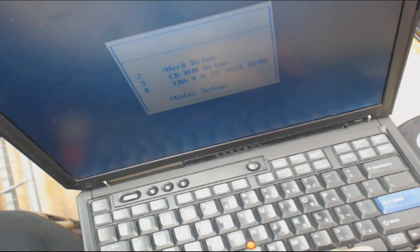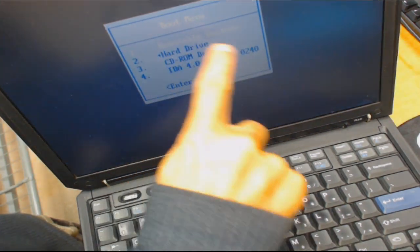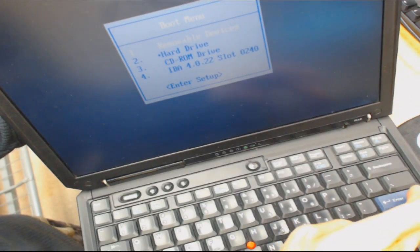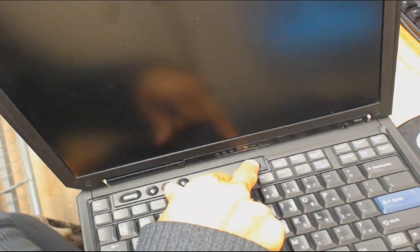Okay, so I want to choose removable devices. I don't know if you can see that. It's the top one. And we'll see what happens. No, see, it won't detect it. But I'll try this other slot. I don't know what this other device is either. There's some other device that I have no idea what it is.